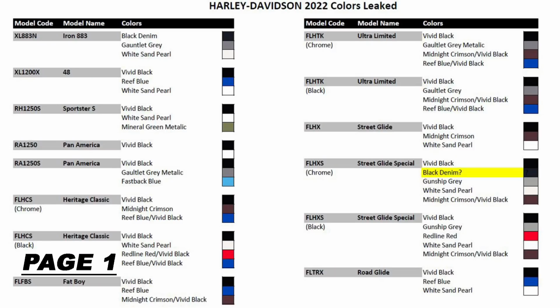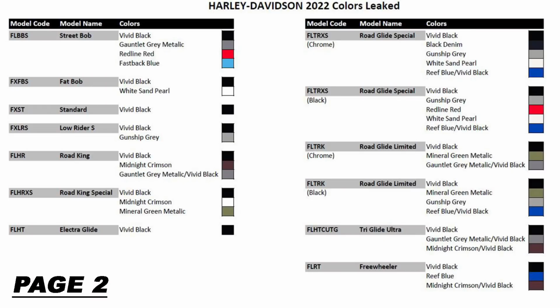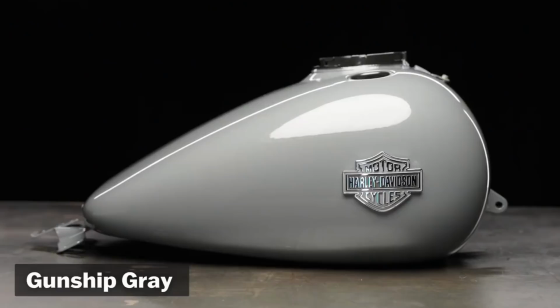It looks like the Street Bob is going to get another additional color called Redline Red, and I think with this graphic on it that this looks really cool. Unfortunately, it does not look like the Baja Orange is going to make it back, which I thought looked good as well. According to the sheet, there's a Redline Red and Vivid Black combination, but I could not find an image of that. I know the Gauntlet Gray was a pretty popular color last year, and a lot of people were excited about getting that paint color, but now we have a new gray called Gunship Gray. I don't know if I'm that excited about the gray, but hey, options are always good.